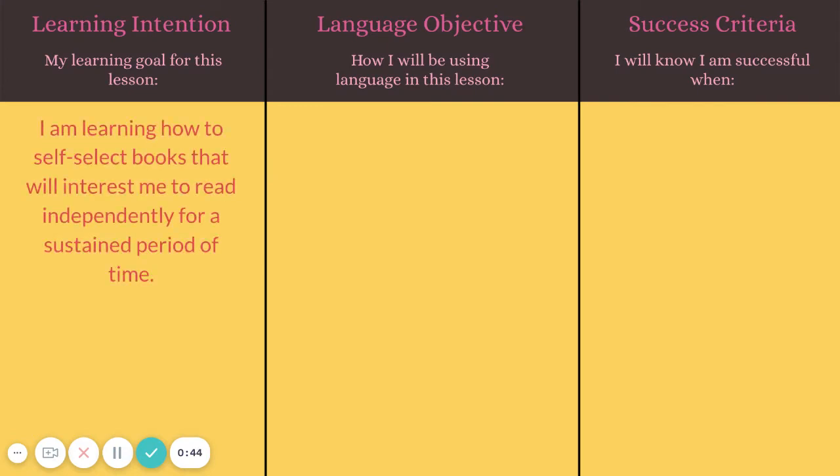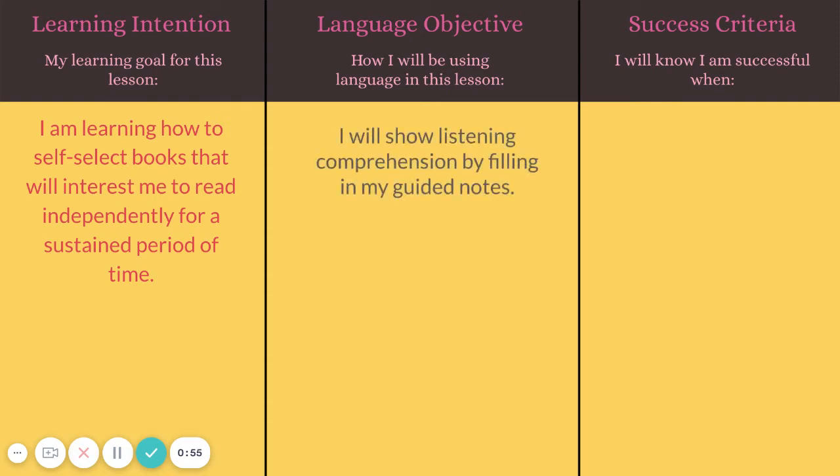Our learning intention for today is we are learning how to self-select books that are going to interest you to read independently for a sustained period of time. You'll also show listening comprehension by filling in your guided notes. That is how you'll be using language in this lesson. And you'll know that you've been successful when you can select a book that's interesting to you.